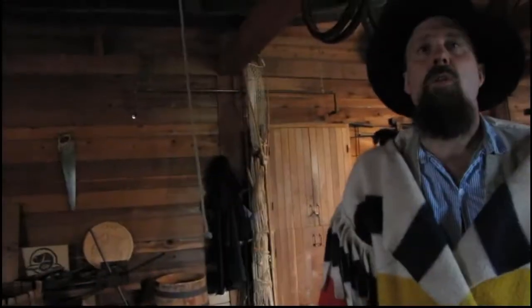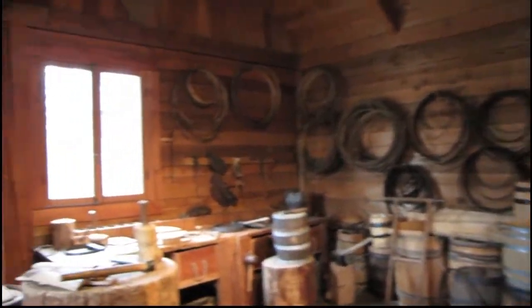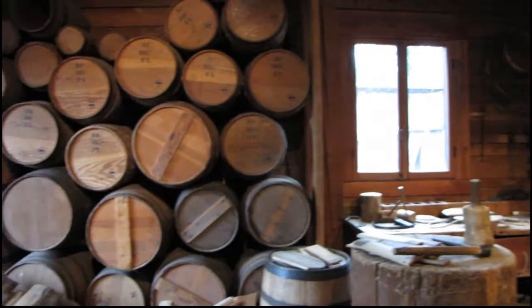So, yeah, this is the cooperage. Eight men worked in here. One boss, seven guys doing different jobs. So every man has a different job.